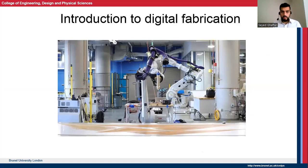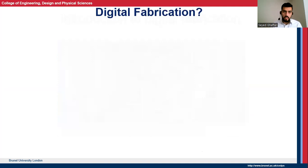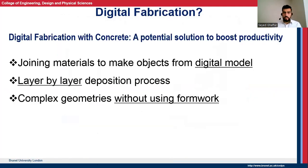So I just would like to discuss a little bit about digital fabrication and introduce the topic of my talk today. So what is digital fabrication? It's joining materials to make objects from a digital model, a layer by layer process, a deposition process. And sometimes it is useful for realizing very complex geometries. And this is where we can be quite useful to the architects and designers. This technology can be quite useful for them in order to realize their designs and architectural complexity that before this technology we were not able to realize.